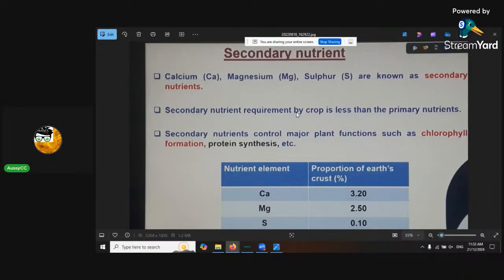Secondary nutrients are required by crops in less than primary nutrient amounts. Secondary nutrients control major plant functions like chlorophyll formation and protein synthesis. The proportions of the Earth's crust made up of these secondary nutrients are 3.2% of calcium, 2.5% of magnesium, and 0.1% of sulfur. And that's why lime, which is calcium, they mine it from the earth, and dolomite, which is a combination of both of them, they mine it from the earth too.